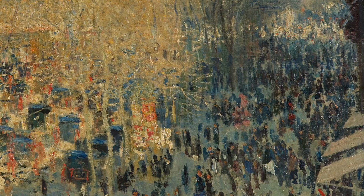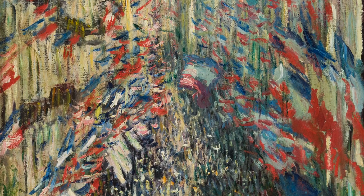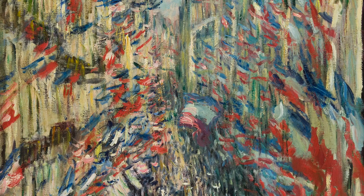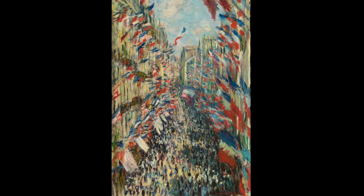In 1878, painting the Rue Montorgueil, with the flags fluttering on the facades each side of the street, he painted from a viewpoint several stories up, looking down into the crowded street. And there's a strong perspective up the Rue Montorgueil, filled with the people and the flags. But that pictorial structure and that perspectival drive gives a sense of the momentum of the modern city.